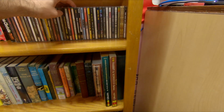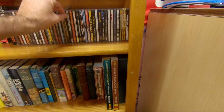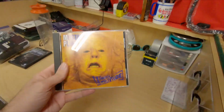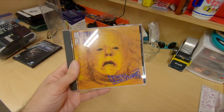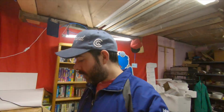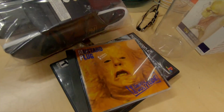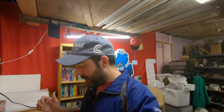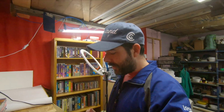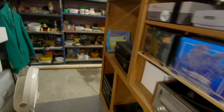Where are we at? CD sales have, of course, slowed down because I'm running a little low. I'm not going to re-up and buy more of them, that's for sure, because the money's not great. Mustard Plug, right there. Cool band. Creepy album cover. $7.49 free shipping. That goes media mail. And then after that, on B4, just sold the other one the other day.